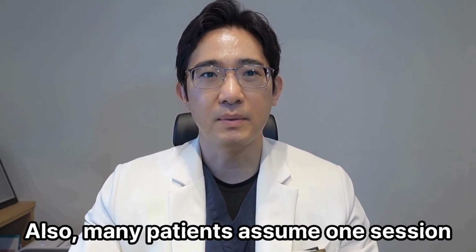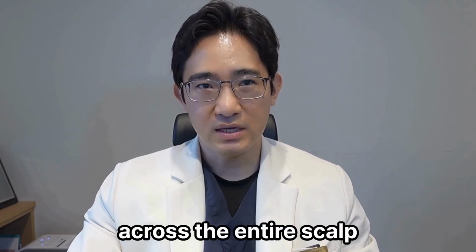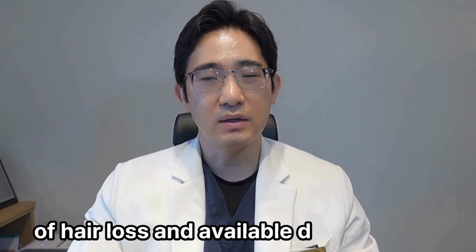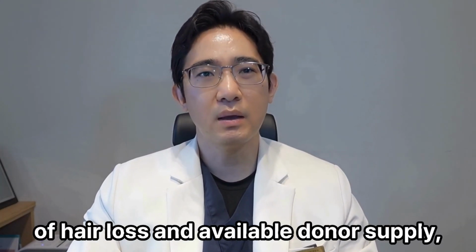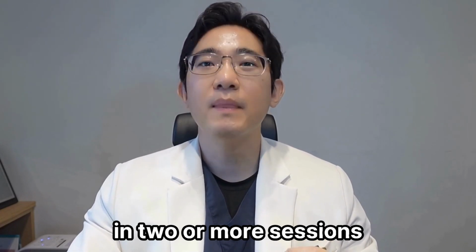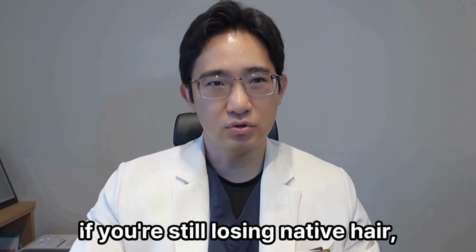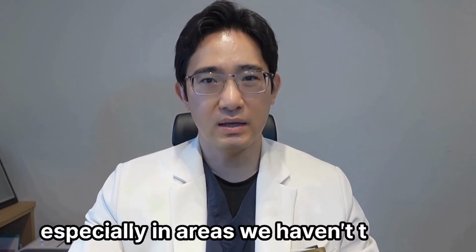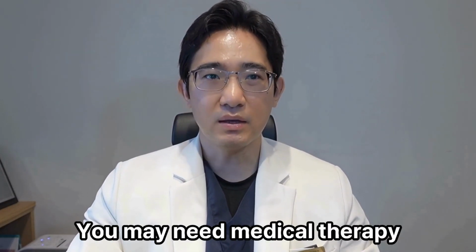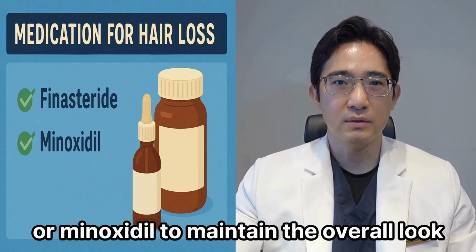Also, many patients assume one session will give them full density across the entire scalp. But depending on the extent of hair loss and available donor supply, we may need to stage the treatment in 2 or more sessions. And lastly, surgery doesn't stop hair loss. If you're still losing native hair, especially in areas we haven't treated, you may need medical therapy like finasteride or minoxidil to maintain the overall look.